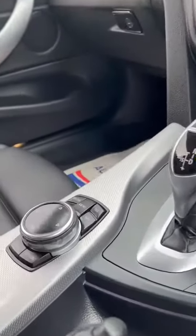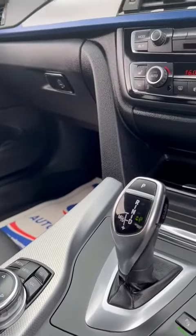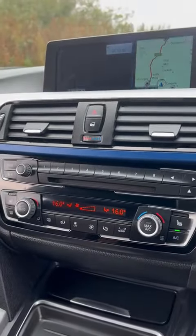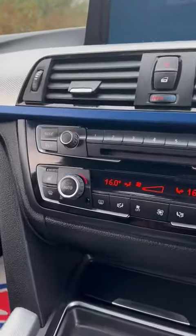This particular one has the Professional Navigation, so the widescreen sat nav, visible parking sensors, Bluetooth, split screen, cruise control, all the usual.